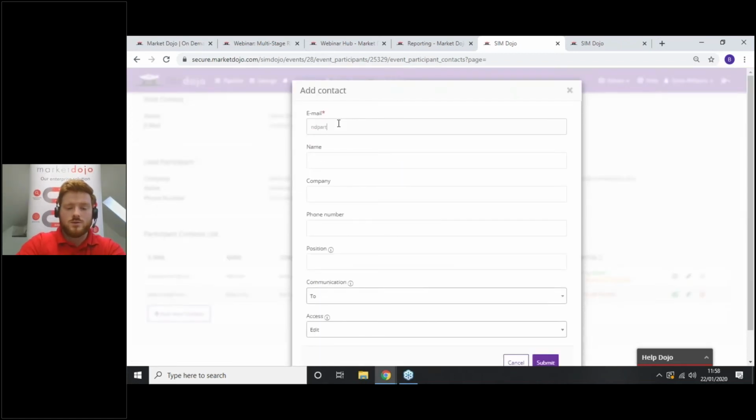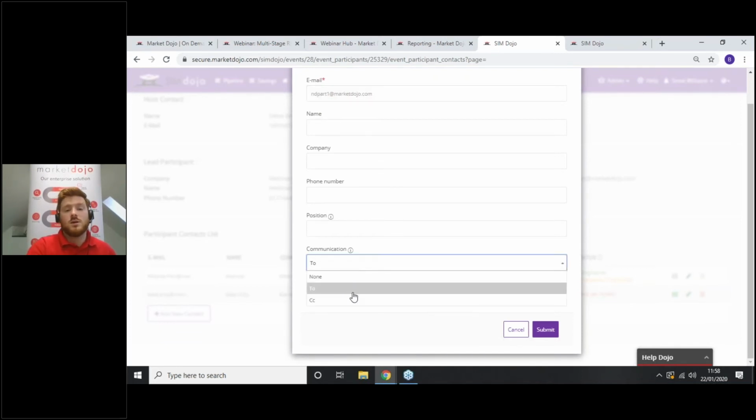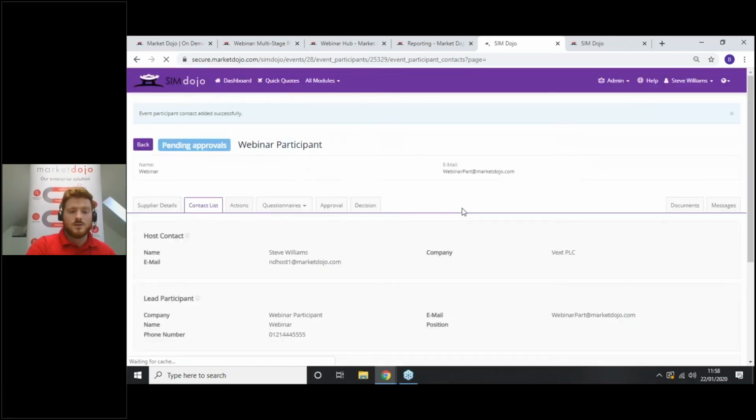And let's try this. And I'm going to invite them there. And all I need to supply is an email and what kind of communication I wish them to receive. So that will be emails from the system. Who do I want them to go to? So I have the choice of to, CC'd, or none. So I want them to be sent in the to line, and I want them to have edit access to the system. It will make sure I do want to invite them to the event. And it's as simple as that.